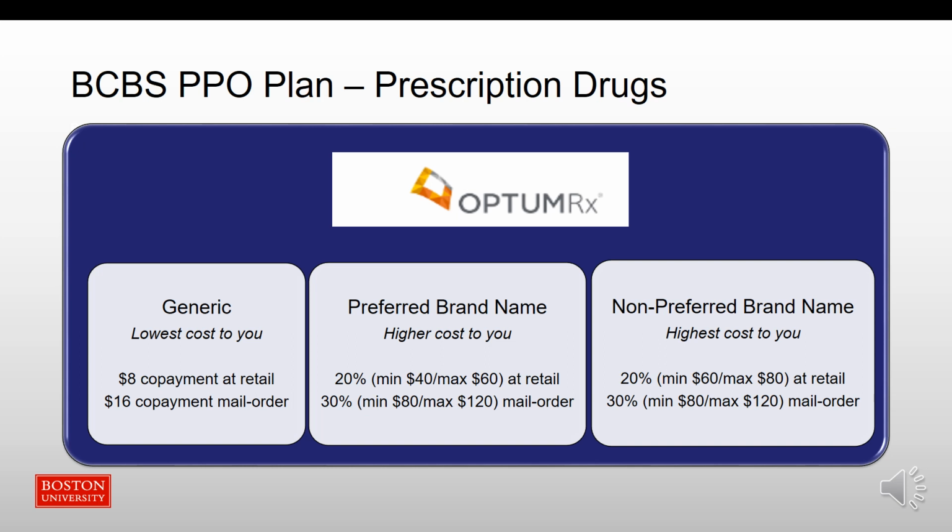Non-preferred medications are those not listed on the Optum Rx formulary. If you take maintenance medications, you can enroll in the home delivery program or CVS retail locations and save time and money. As a reminder, there is a separate out-of-pocket maximum for prescription drugs, as shown here.